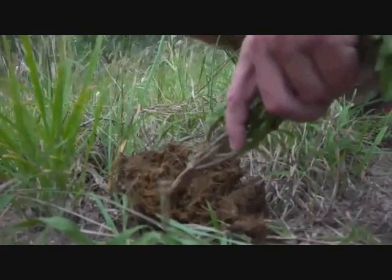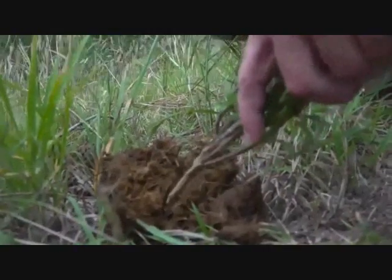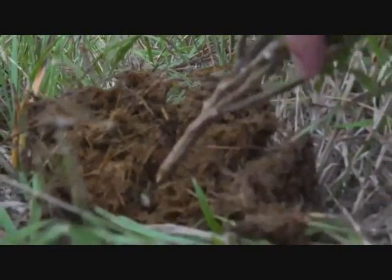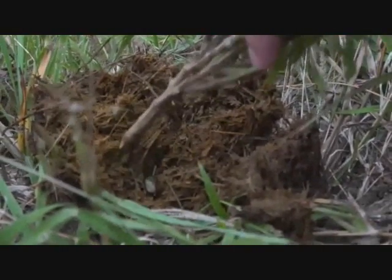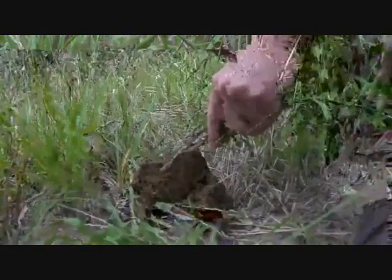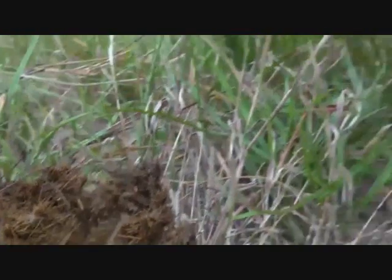There's an insect that has been living inside here. That is a fruit chafer. And the reason why that insect is inside this piece of dung is because, being summer, there's a lot of fruit inside elephant dung that hasn't been digested, and that fruit chafer enjoys digging through elephant dung to eat all the fruit that hasn't been digested.